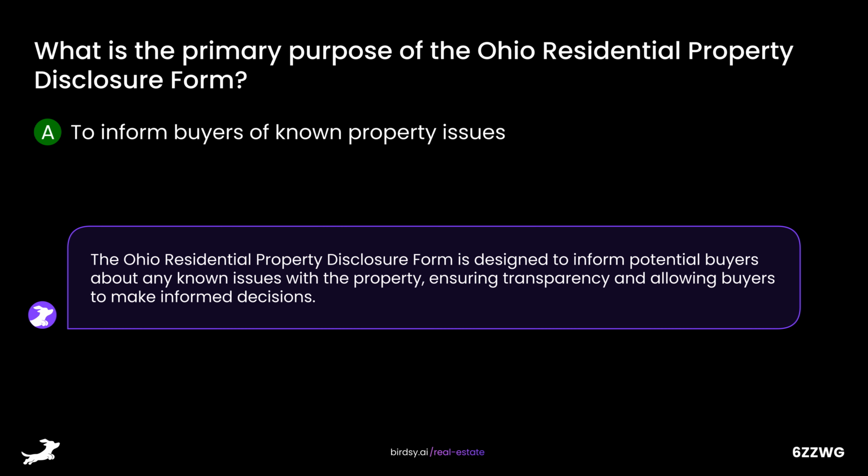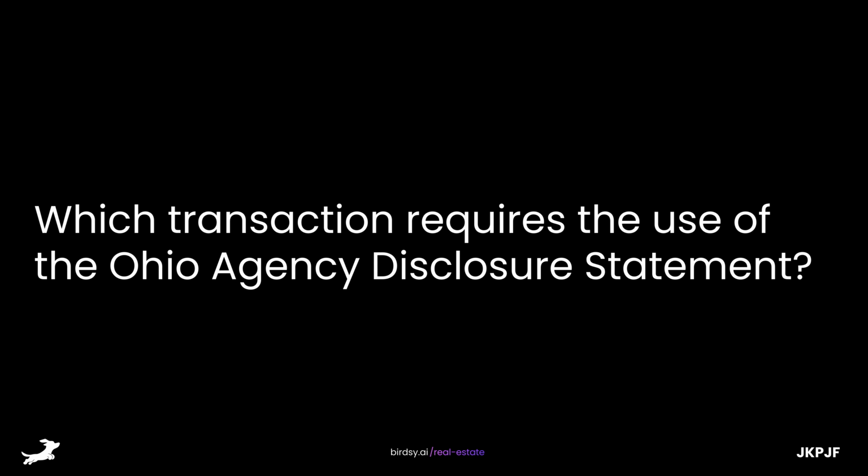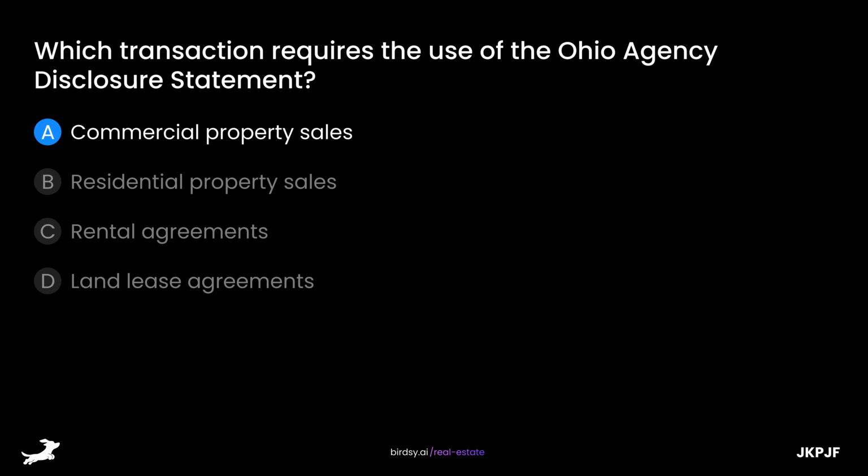The Ohio Residential Property Disclosure Form is designed to inform potential buyers about any known issues with the property, ensuring transparency and allowing buyers to make informed decisions. Which transaction requires the use of the Ohio Agency Disclosure Statement? Is it A, commercial property sales? B, residential property sales? C, rental agreements? Or D, land lease agreements? The answer is B. Residential property sales.